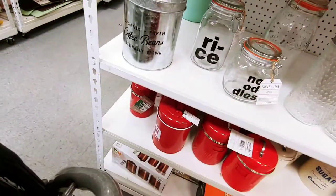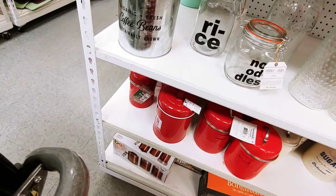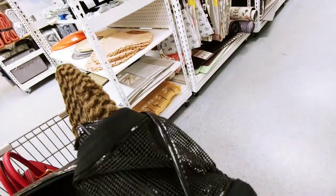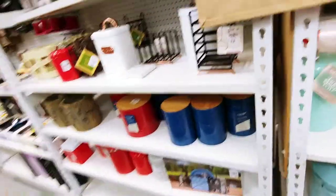You think you like this? We need a new one. You can use it in the home office or in the den. Let's go down this aisle. Bring your own bag. That's cute.